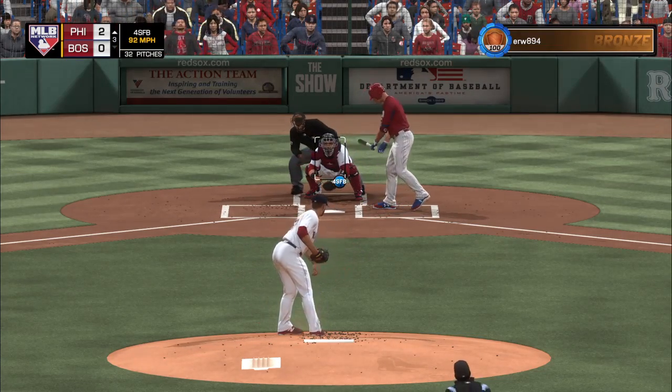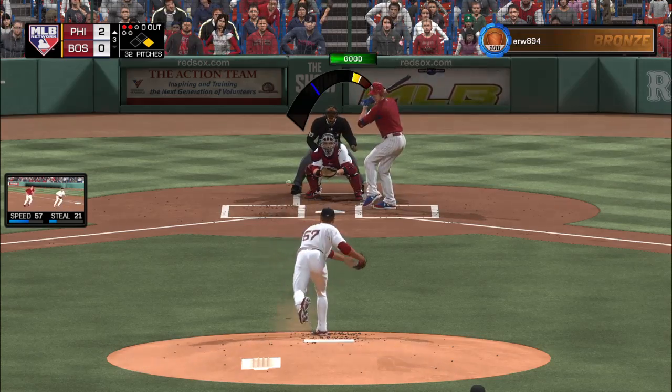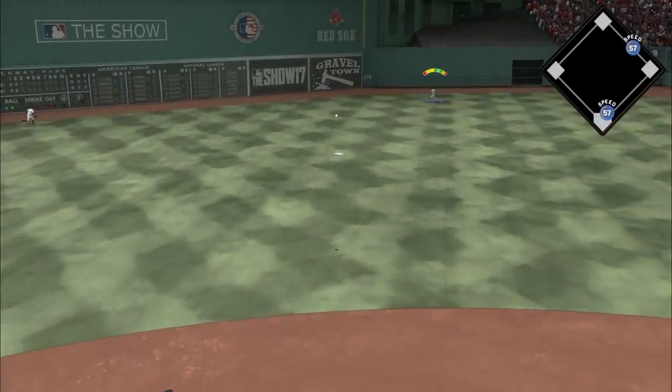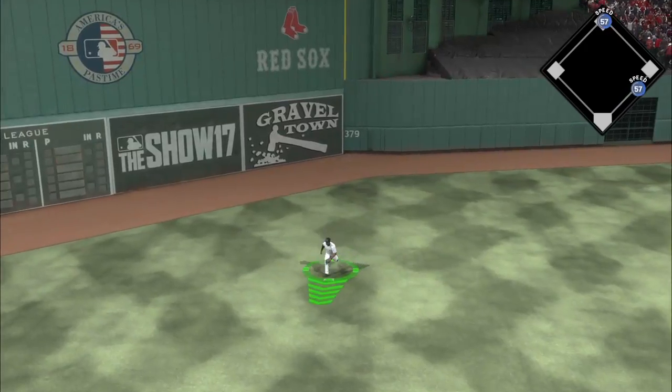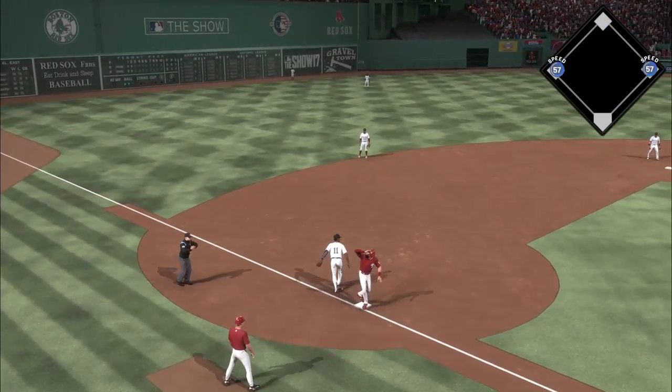It's 1-0. Lays off a fastball that doesn't miss by much, and it's 2-0. Line towards center field, and that'll get down for a base hit. Now a long throw to third. And he is in there.